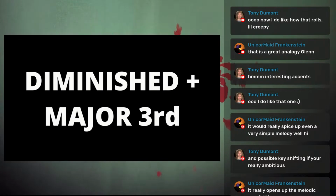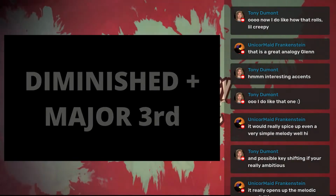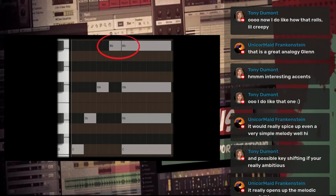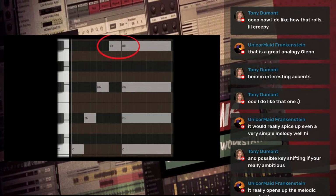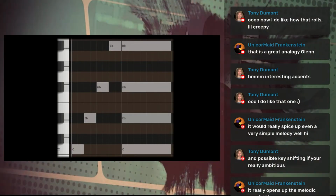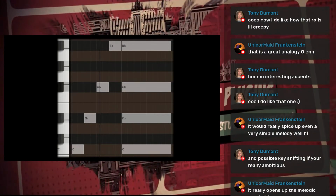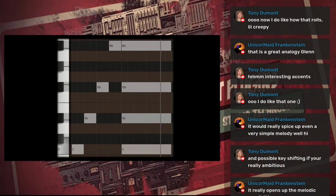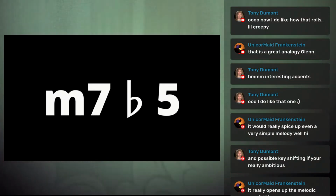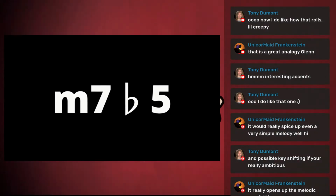If you go back to the diminished chord, and this time count up a major third interval at the end, you get a different chord. Here's the C diminished chord again. Count up 4 half steps from G flat, and now you get to B flat. C, E flat, G flat and B flat create a C half diminished chord. These chords are also known as minor 7 flat 5. That's because you can also create them by taking the notes of the minor 7th chord and dropping the 5th note by half a step.